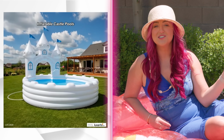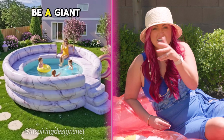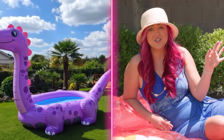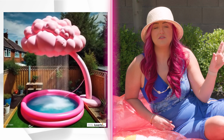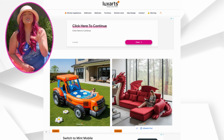One shaped like castles. There's even giant sinks, and actual water comes out of the sink part. Or the dishes themselves, dinosaurs, and other otherworldly creatures. Okay, there's these cute little cloud ones, and then they rain down on the pool. You guys have tagged me in so many of these, and pretty much all of them are made by this page called Lux Arts. They just generate these ideas.